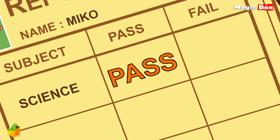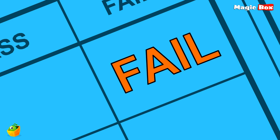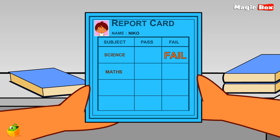Pass, fail. Two opposite words. Pass, fail. Look at the report card of Miko. She passed in everything. But look at the report card of Nico. He failed in everything. Pass and fail.